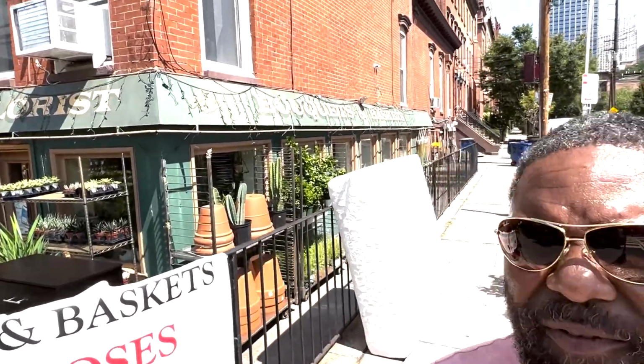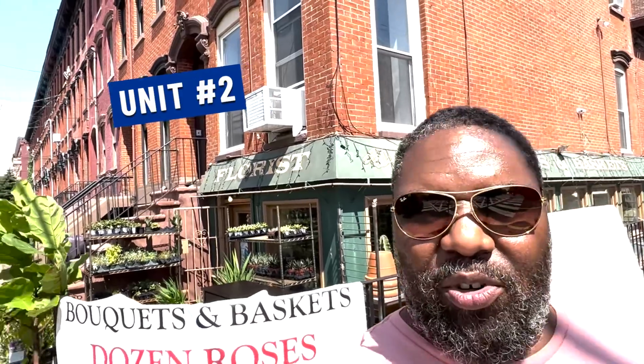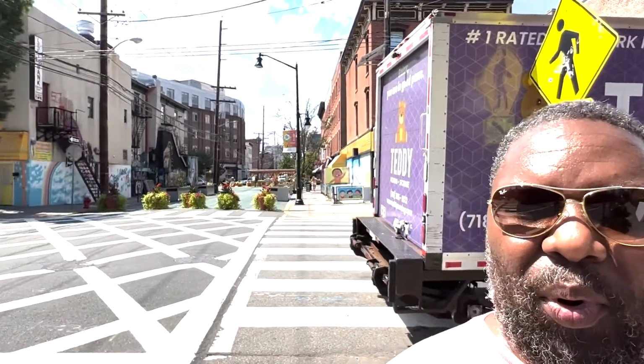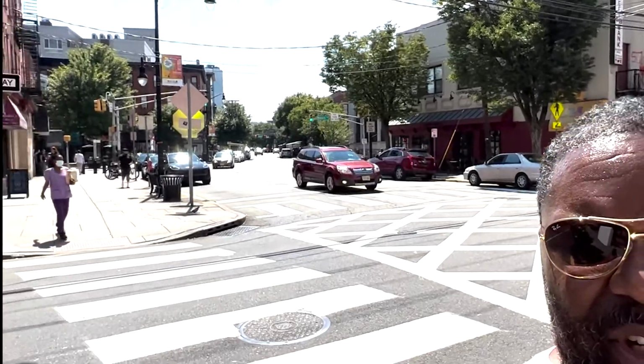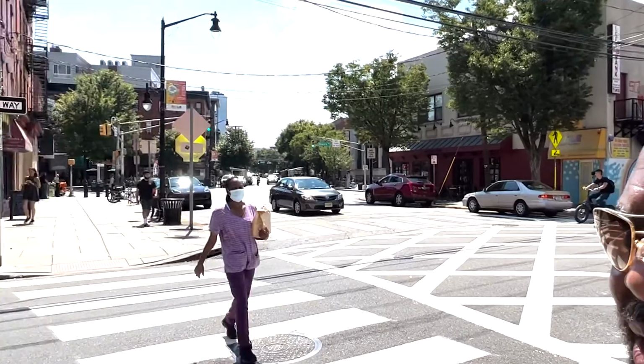We're at our second stop, 548 Jersey Ave. As you can see, it's a corner building right here, just above a floral shop. The 548 unit, I'm gonna pan up just a little so you'll see the entire building, was unit number 2. We are 2 blocks from Grove Street Station. We are immediately across the street from prime dining scene here in downtown, the Grove Street section of downtown. So we are right where Newark Ave cuts directly all the way down through to the Grove Street Station.